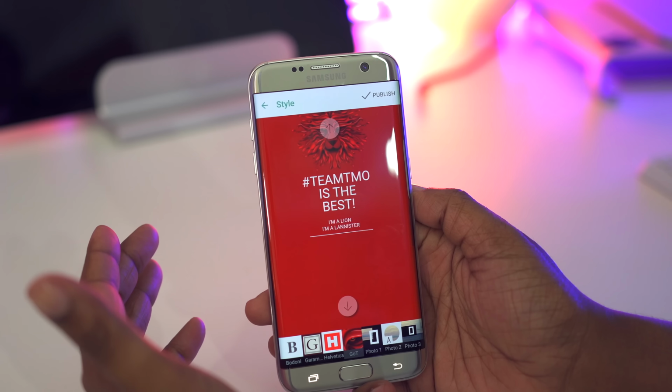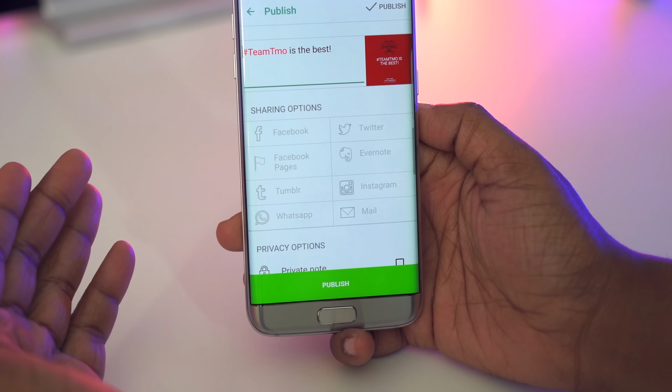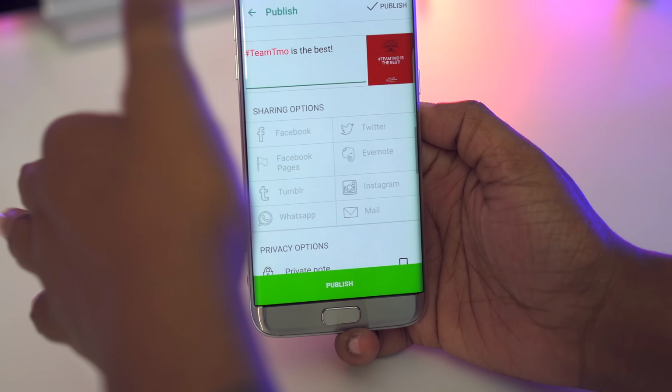So I like the way this one looks. So if I were to hit publish, I then have a list of options that I could use to publish this for others to see.